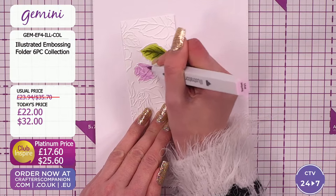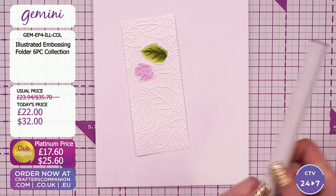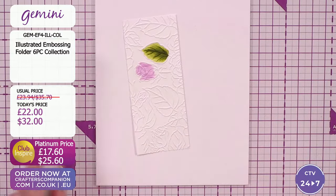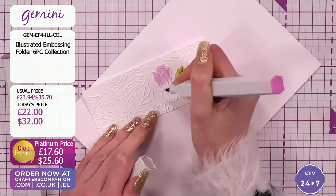Then once we're happy that we've filled out those areas, we're going to go up to our next mid-tone, which is our PV. That's not the right one. It's this one, PV3. There we go. And then we're going to go onto our mid-tone.